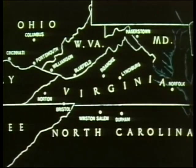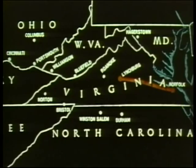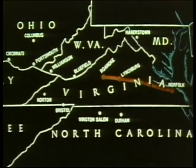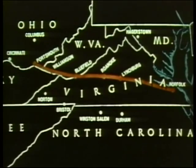This is the story of the modern coal-burning steam locomotive. The story of its low first cost, its availability, its economical operation, and its versatility.